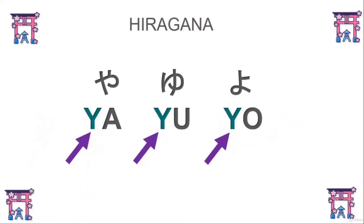Now let's take a look at these three sounds. Ya, yu, yo. Very good. So now let's learn the stroke order of ya. So the first stroke is this one. One. Second stroke is this one, two, and then three.